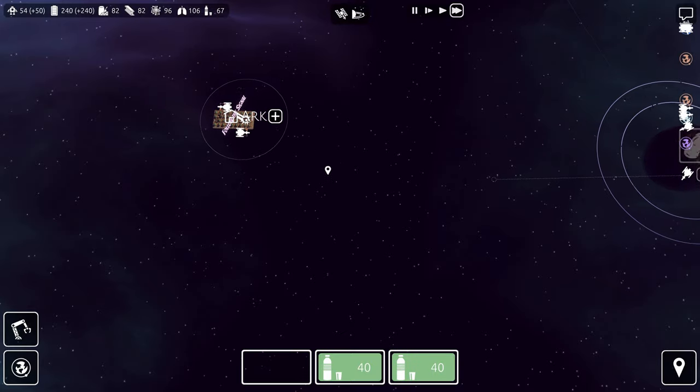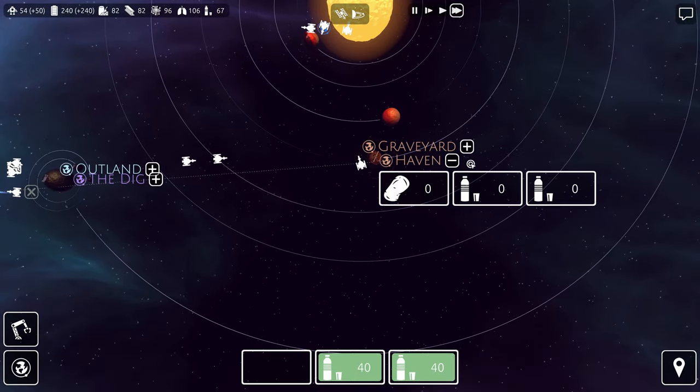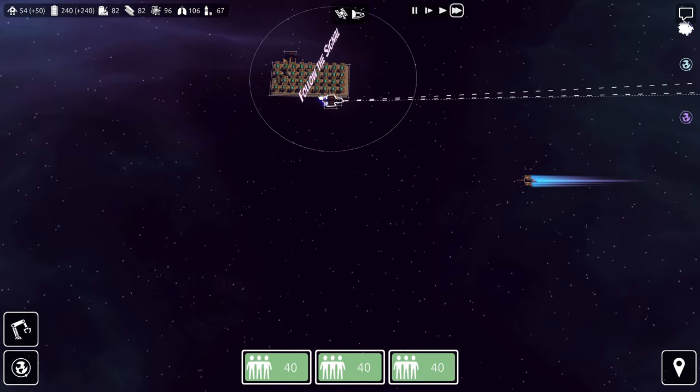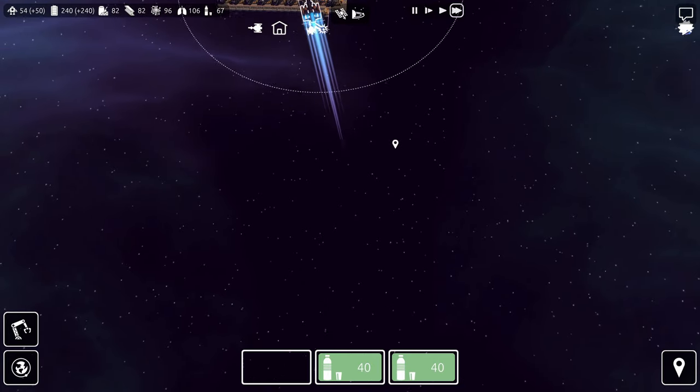Okay, well, I'll tell you what. This ship is going to go with us. We're going to get rid of your trade route. Your trade route's gone now. We're going to get this ship to go with us. All the ships that have people, we're going to get rid of those, I guess. The game won't let me do it.